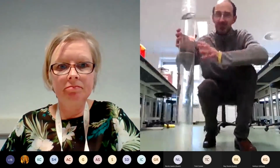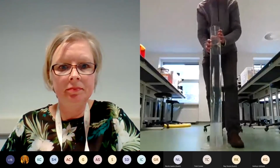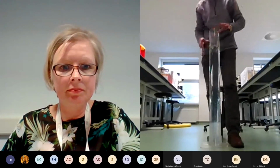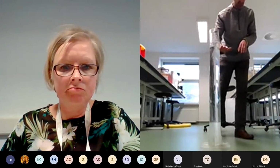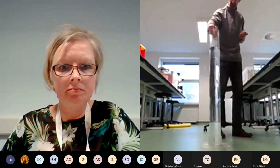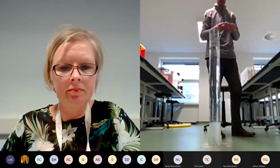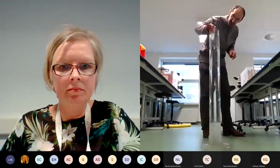Enter. Are we seeing my shoe, Claire, and are we seeing my hand? Yes. So this is a giant Perspex cylinder. It's probably about 1 meter off the ground, the water level here. And then we can start dropping objects and timing how long they take to fall, because they take a reasonable amount of time that you can even count it out loud.